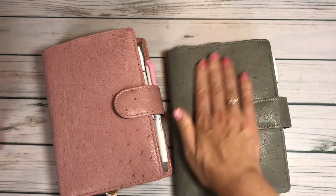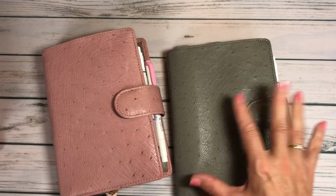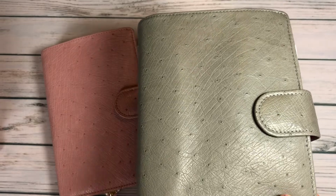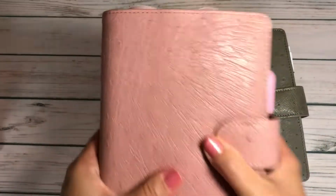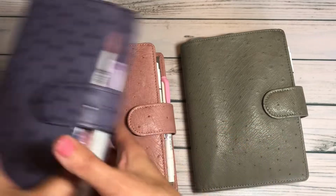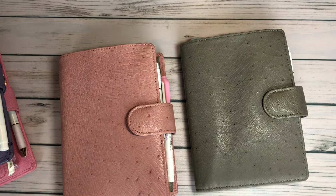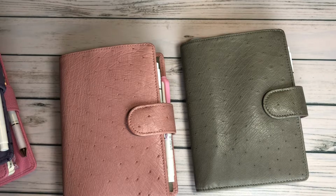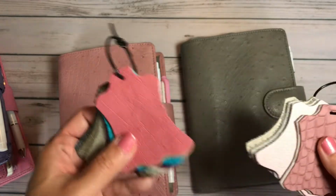So I bought this one to try and force myself into some more neutral-ish colors, and it's not working because I love the pink, and to me this is sort of a neutral-ish pink, but I love this one and I love this one, and they're bright and they're beautiful. And then when I look at, let me see if I have, yeah, I do, I have them right here.